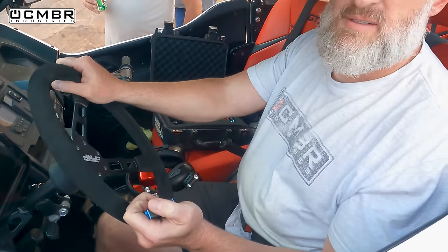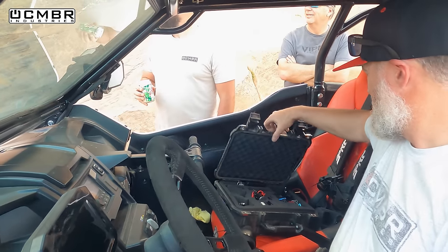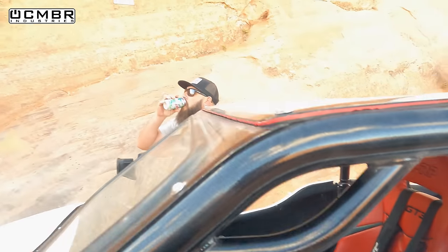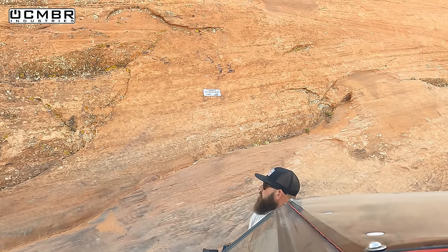All right, we got 31%. We're good to go. Harvey got the hell out of Dodge when Steve came around the corner. That's a good idea. So we're at the infamous crack. It's got a plaque up there in memory of CPL Adam Galvez, U.S. Marine Corps.